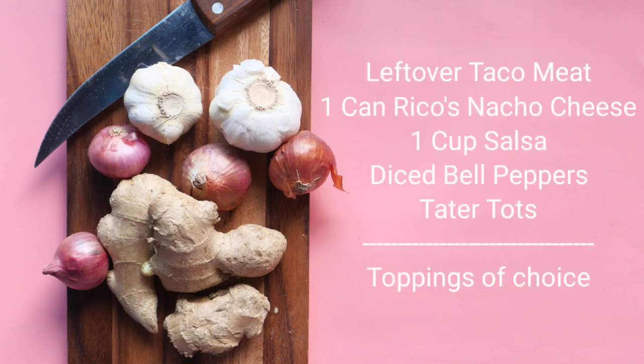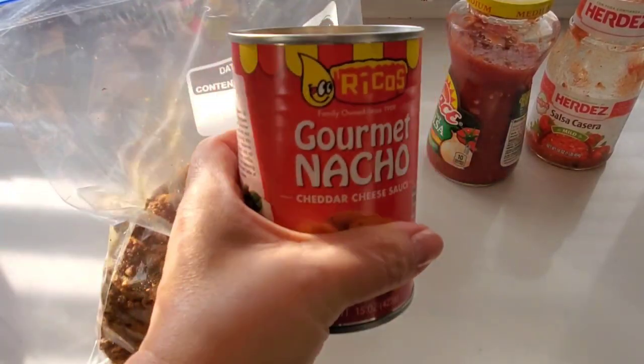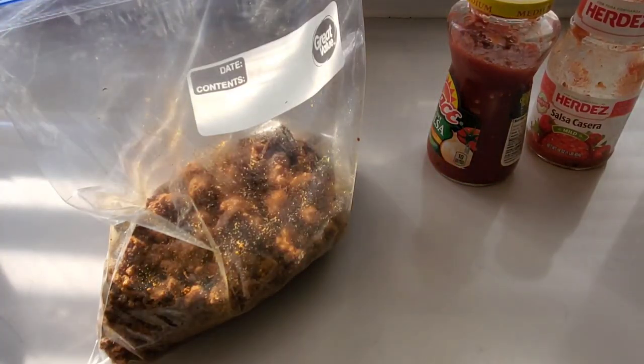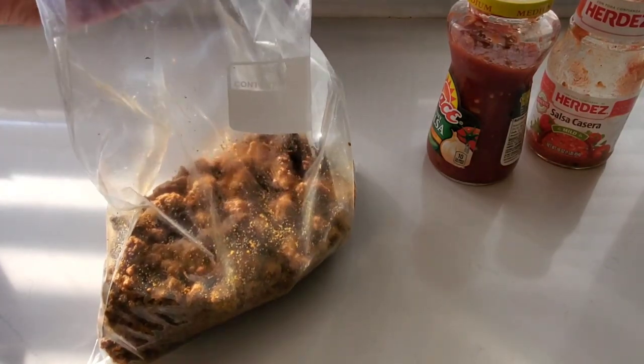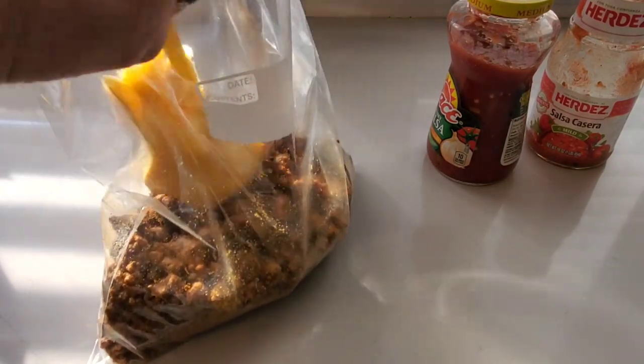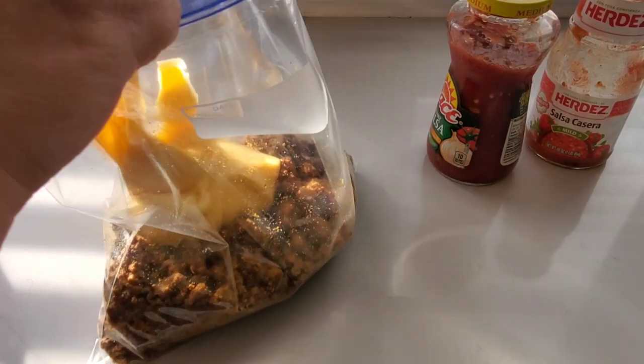The next dinner is Mexican tater tot casserole because we had a lot of taco meat left over. To make the meat mixture, I added a can of Rico's nacho cheese. I keep these cans of cheese in the pantry just in case I need them in an unusual time such as this. And I'm adding everything right into the gallon-sized bag that I saved the taco meat in the day before.